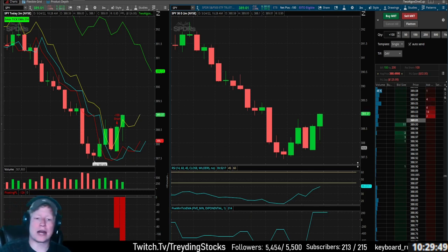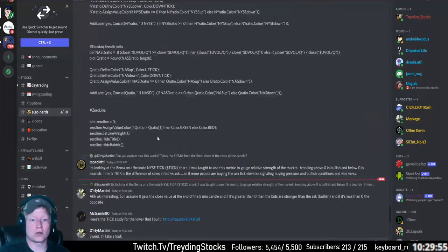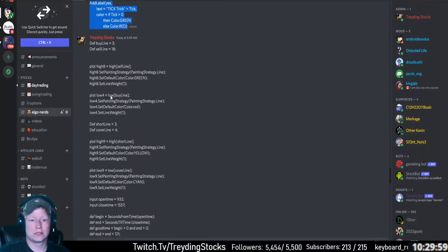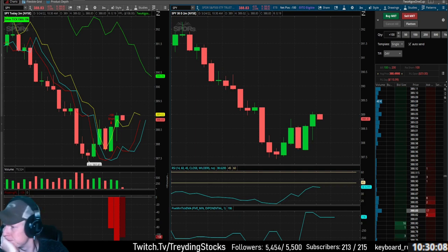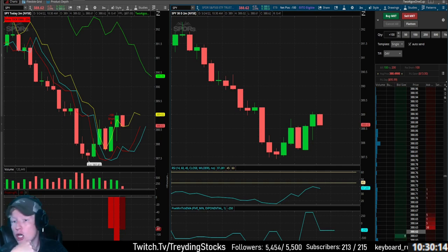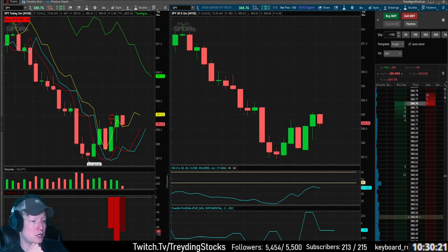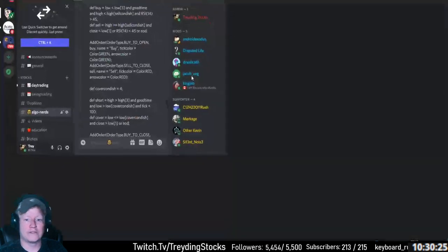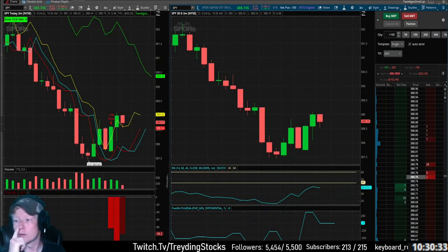Have you posted the strategy in Discord? I have. The strategy is in the Algo Nerd section of Discord. Here's the code. So here you can see it using the EMA of the tick chart. Is it including the new updates? No. This is still set to short if the tick is under 100. My current is set to short if the tick is under negative 200. So that's a variable change you would have to make.